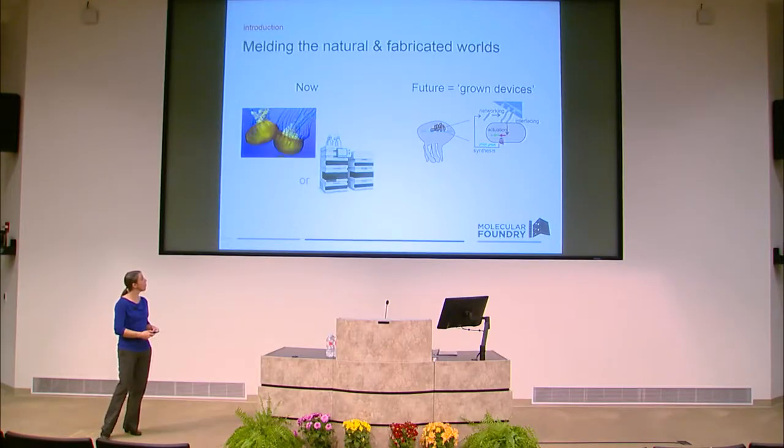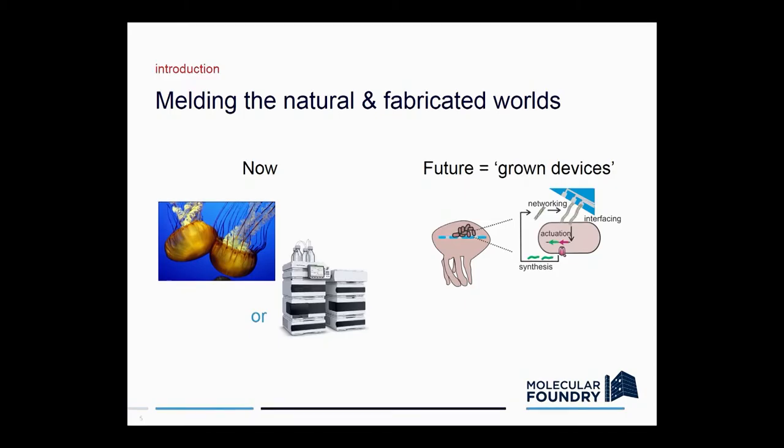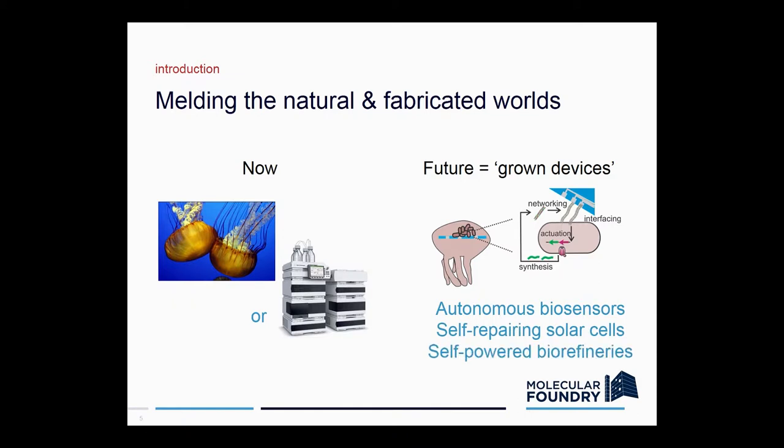But if I throw any one of your phones on the ground and stomp on it, that's not going to fix itself in a couple days, no matter how many Band-Aids I put on it. So could we really move to a future in which we grow devices, in which there is a seamless communication and feedback between biology and materials? And if we could do that, we could maybe make a whole host of new technologies. And Pam talked about some of them. For example, the ability to take essentially solar cells that self-repair and create, in a very distributed way, chemicals.